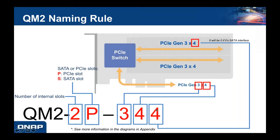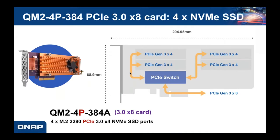The second number here is the bandwidth of each individual M.2 in that QM2 card. So in this case, the bandwidth of the QM2 card is Gen 3 by 4, and the bandwidth of each individual M.2 is Gen 3 by 4. You see here Gen 3 by 4, Gen 3 by 4, and the bandwidth of the card is Gen 3 by 4. Let's take another example. Our highest performance QM2, 4P384A. 4 because it takes 4 M.2s, P because it takes NVMe, and this card has a PCIe bandwidth of Gen 3 by 8, and the PCIe bandwidth of each individual M.2 SSD is 3 by 4. So you see 3 by 4, 3 by 4, 3 by 4.